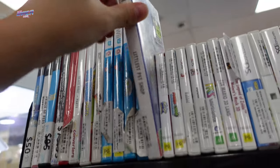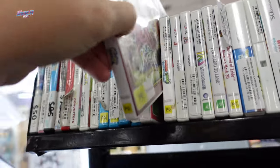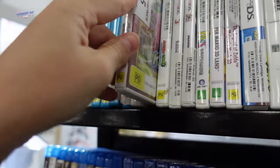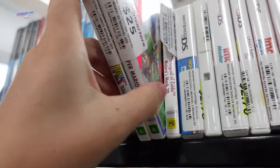I think there was like Kirby at $25. Super Mario Land may have been pretty high as well. And I think Mario Kart was in like the $50 range for the Nintendo 3DS.